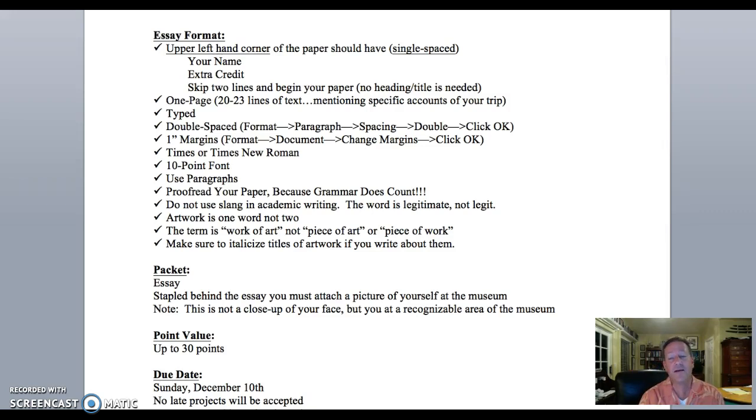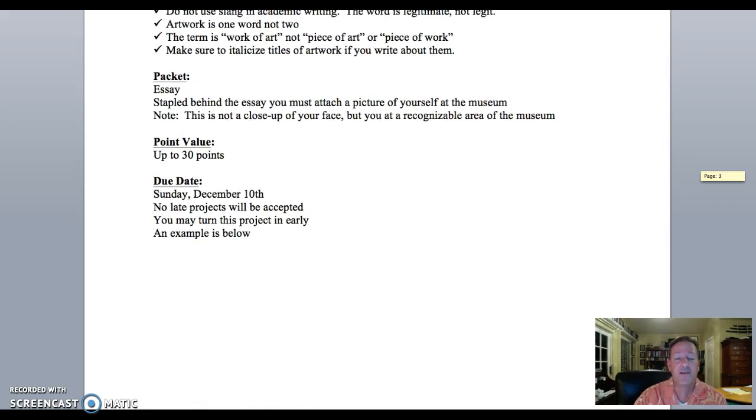The essay that you turn in, again, is just one page. And then behind that, you're not going to staple it since you're going to submit it online as a digital copy, but you want to include a picture of yourself, either as a separate JPEG file or in the Word document. Either is fine. I'm not looking for a close-up of your face, but rather you at a recognizable area in the museum. This project is worth up to 30 points, so it is the average quiz score, and it's due by Sunday, December 10th. No late projects are accepted. That's right at the end of the semester.